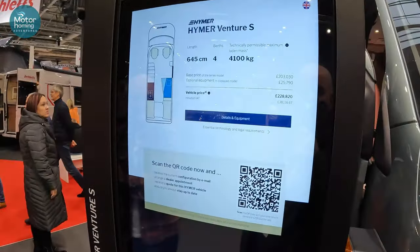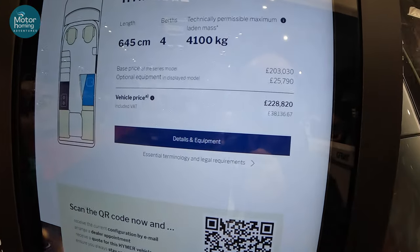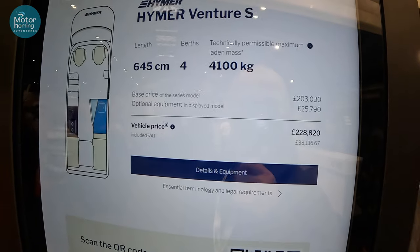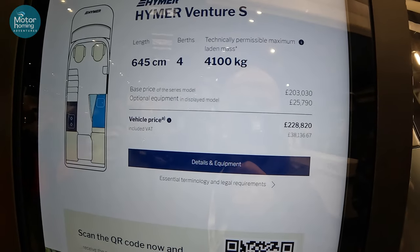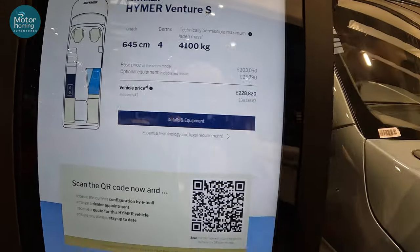Six and a half meters. Look at that though. That's more money than that massive 9 meter one we first saw. 228,000, Hymer Venture S. Wow.